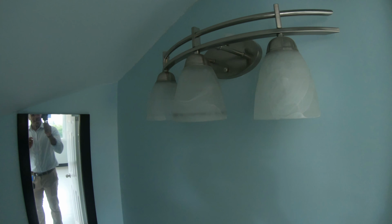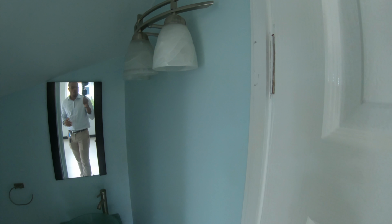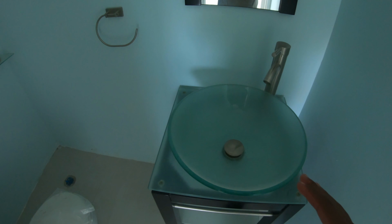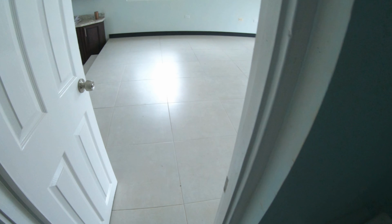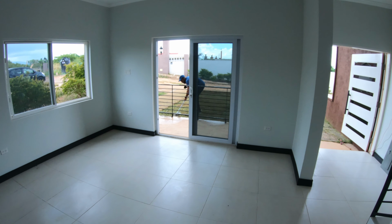This is a lovely setup in terms of lighting right here, with the three-fold lighting setup, also with stainless steel finishes, and we have the single bowl, deep bowl sink, gorgeous, looking lovely as well. How it's situated, we have a towel rack, we have a station where you can put some other necessities, and a toilet, of course.